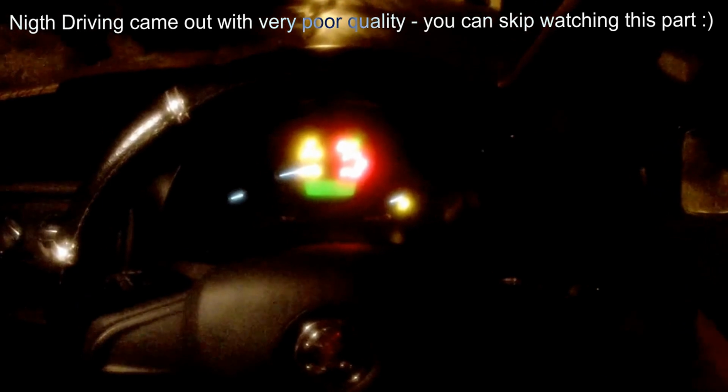So I thought some night driving would be cool, just because the cluster shows up better at night. So just to start it, take the key, put it in the ignition. It's harder to find it when you have a camera in your hand. Alright. You need to put the dials on.